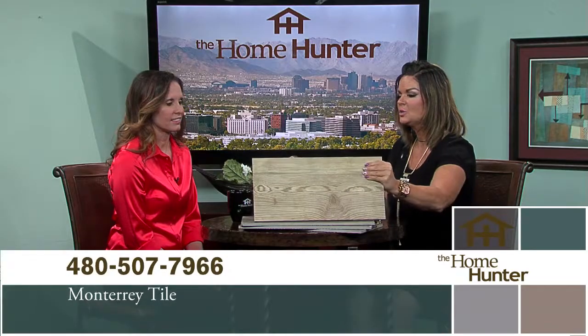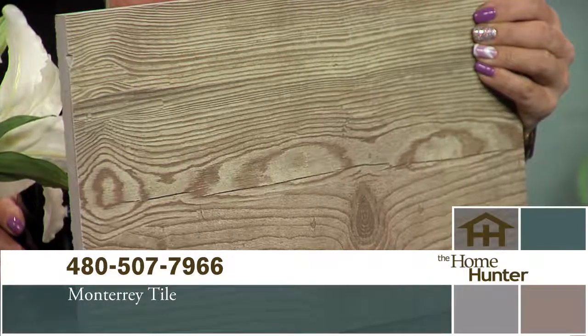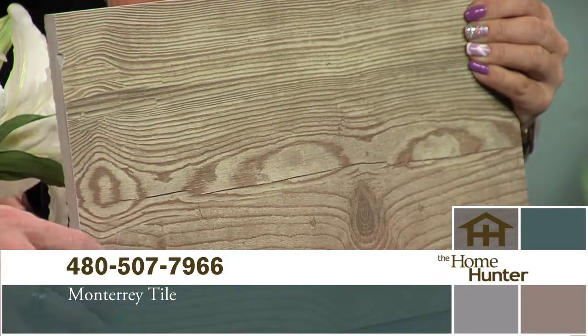I love all the beautiful things that Lisa Giacomino from Monterey Tiles brings for us. Okay, wood tile. Yes. I love it. What have you got for us today? Well, we have a new line of wood tile that comes in four different colors. It is called the Saddlewood Series. Each one really has the look of wood. It really looks like wood. It looks so real that I did not even realize that it was tile until I touched it. It's crazy. Yes, it is.